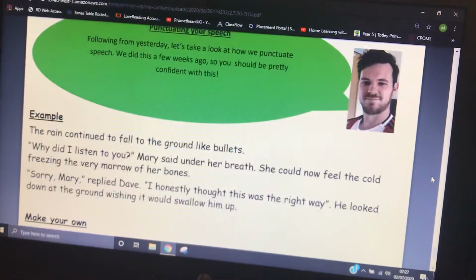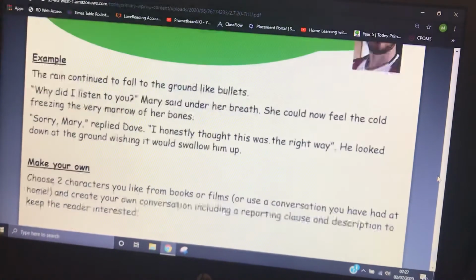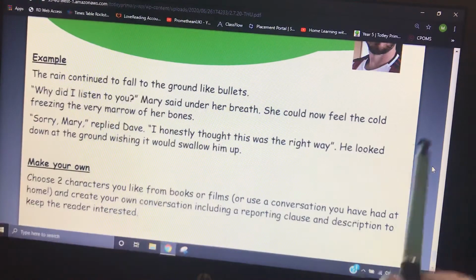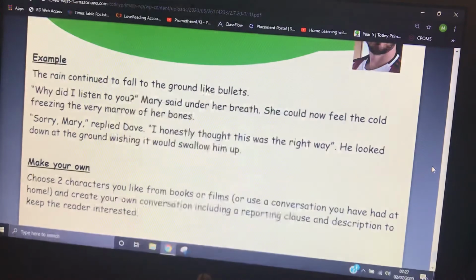On to your English task. It's just a recap, again, of punctuating your speech. So following from yesterday, where we did look at speech, where you had directed and reported speech, and we also did this a few weeks ago with 2 different characters of your choice, didn't I? I think I did Darth Vader and the Hulk, didn't I? So yesterday and today linked quite closely together. I've given you an example here of how your speech should look. All right, so there's nothing to do in this bit, but it's an example.